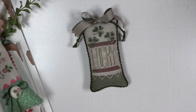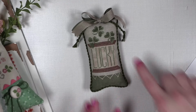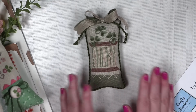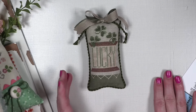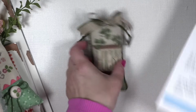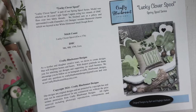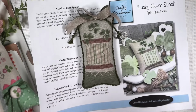And while that's fantastic and wonderful, the first light green color I picked was not great, and I'd stitched the whole thing. So there's a little outline on the shamrocks and then the Lucky in the spool, and it was too light, you guys. I sat and looked at it for a week and finally ripped it all out and re-stitched that. So here is the design from Crafty Bluebonnet. And here is my little tiny pillow finish.